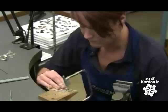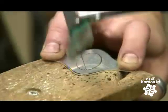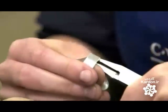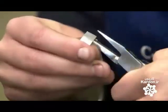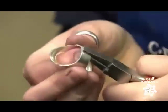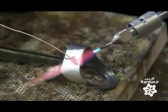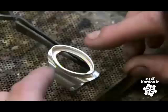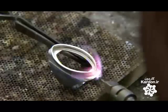Meanwhile, in another part of the workshop, a silversmith crafts a piece of jewelry, in this case a sterling silver ring, which will receive a blue john gemstone. She bends, then solders together the ends of the ring's shank, the part that encircles the finger. After grinding the solder seam flat, she fuses the top of the ring, called the setting, onto the shank.